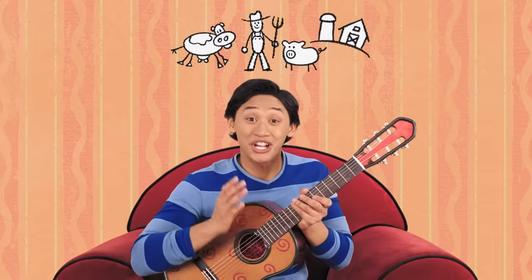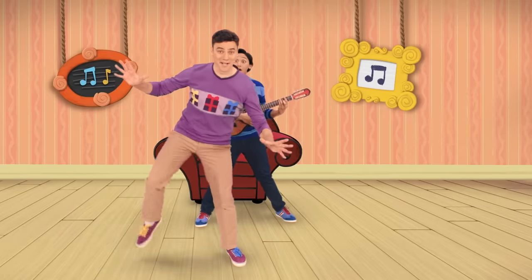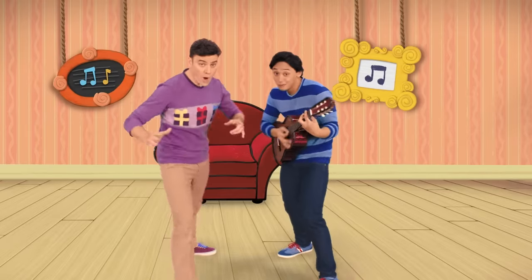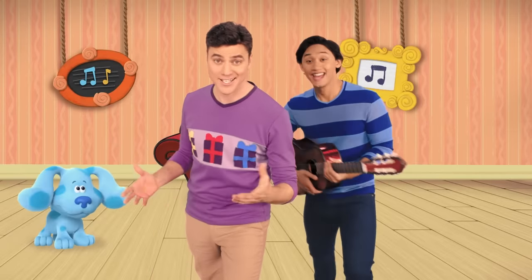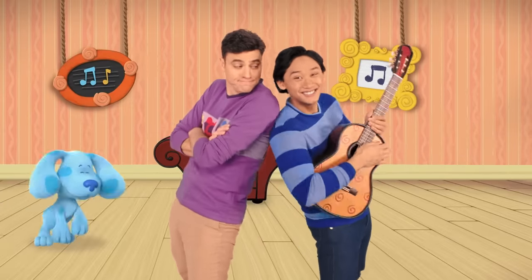Blue wants to sing Old MacDonald at the concert today. We just figured out Blue's Clues! Oh, right. I love this song! It's Joe! He sat on down, figured it out, what Blue's Clues were all about. Wow! You know what? We worked really, really, and I mean really, hard! Good job!